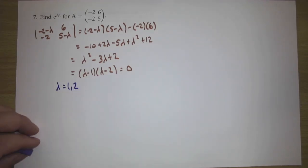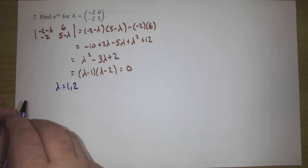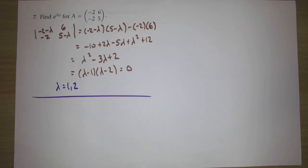We don't have a formula for distinct real eigenvalues. That's out of the picture. If we had repeated, we're happy. We have complex, we're happy. Distinct real, we're okay. We're not sad. I mean, it means we get to do more work. Who doesn't enjoy more work? Okay, so now that we know our eigenvalues are distinct, what's the next step?